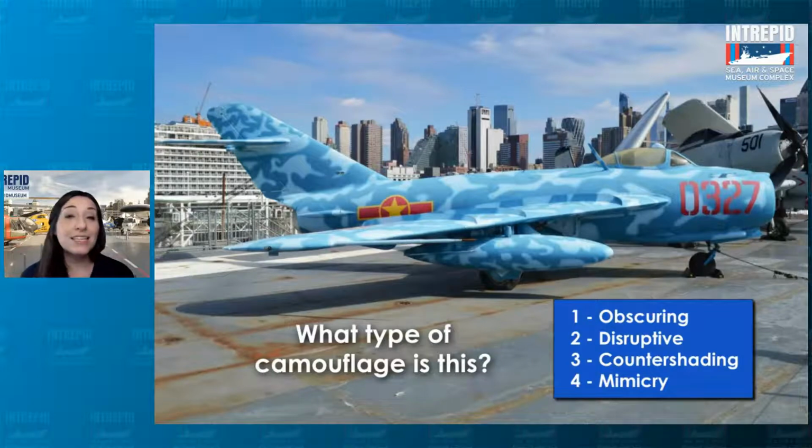And because it's going to be in the sky and maneuvering around in the clouds, it's painted not only to blend in with the sky, but maybe also the clouds too. So get those answers in for me. Let's see, which one do you think this is: obscuring, disruptive, counter shading, or mimicry? 1, 2, 3, or 4.